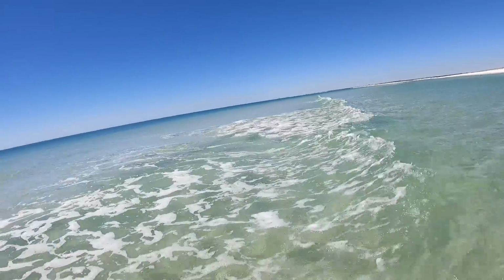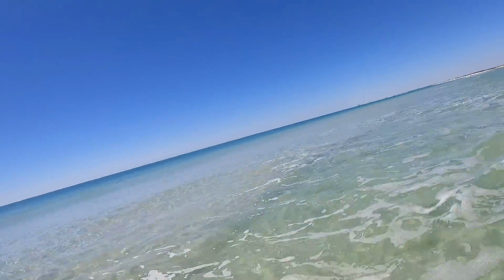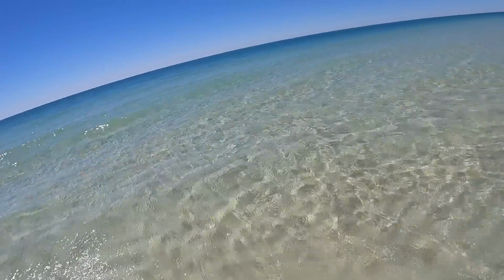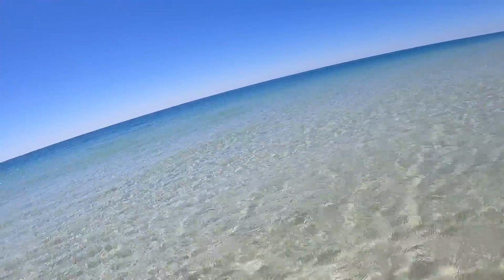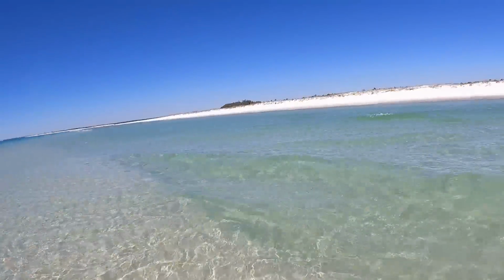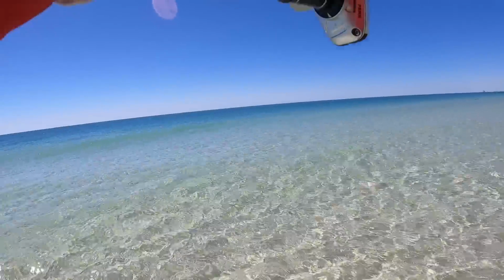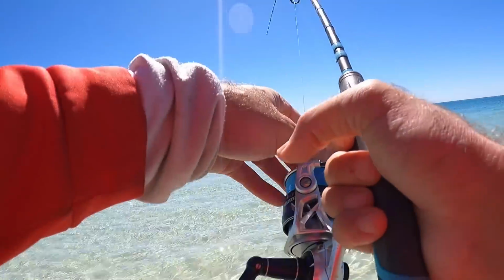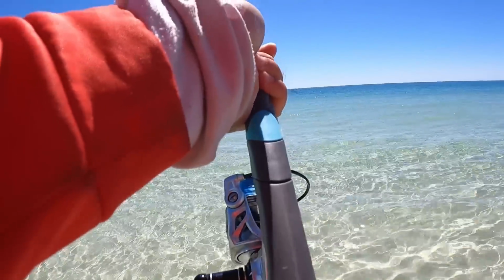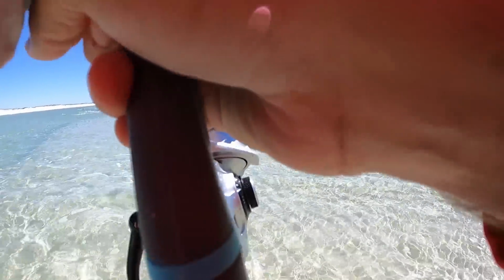I want to get out on the sandbar. Oh my gosh. There's a huge sandbar right here. And now I'm only standing in like half a foot of water. I can't believe that. Look how far I am from the beach. I spotted these guys from the beach. I can't believe it. Come on, darling.